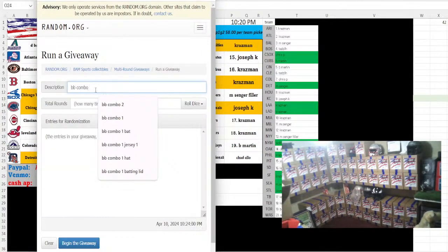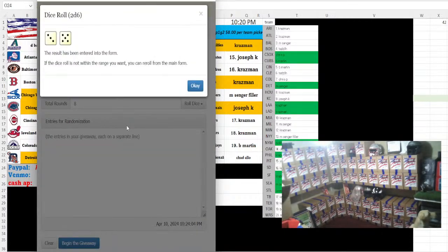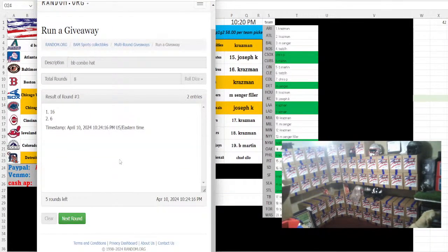Combo hat. We'll do the hat number first. Six and sixteen. All right. So you're gonna get one of those. Thanks, John. So I'm better than half his help desk guys. Eric G's in the house. We got two baseball breaks, and we got basketball breaks, and we do have a helmet open. So the hat's going to be 16, Anne-Marie.